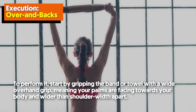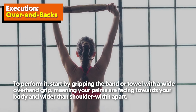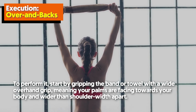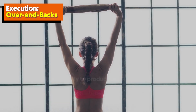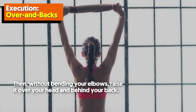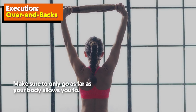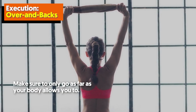Execution. To perform it, start by gripping the band or towel with a wide overhand grip, meaning your palms are facing towards your body and wider than shoulder width apart. Now, pull it apart slightly to produce tension. Then, without bending your elbows, raise it over your head and behind your back. Make sure to only go as far as your body allows you to.